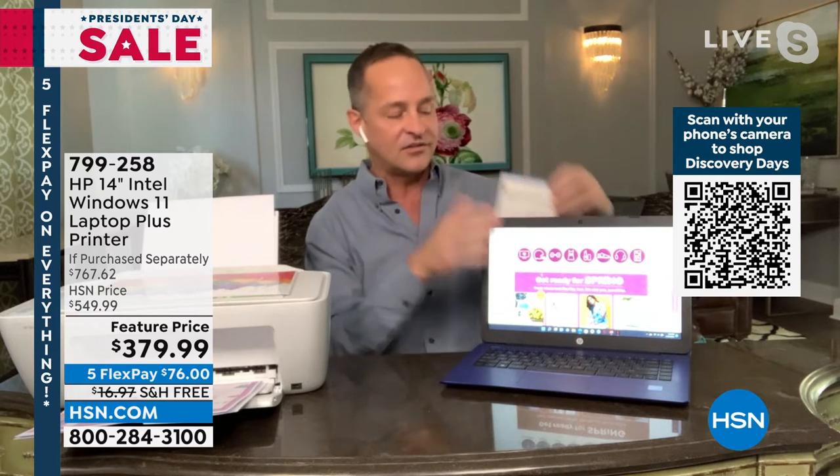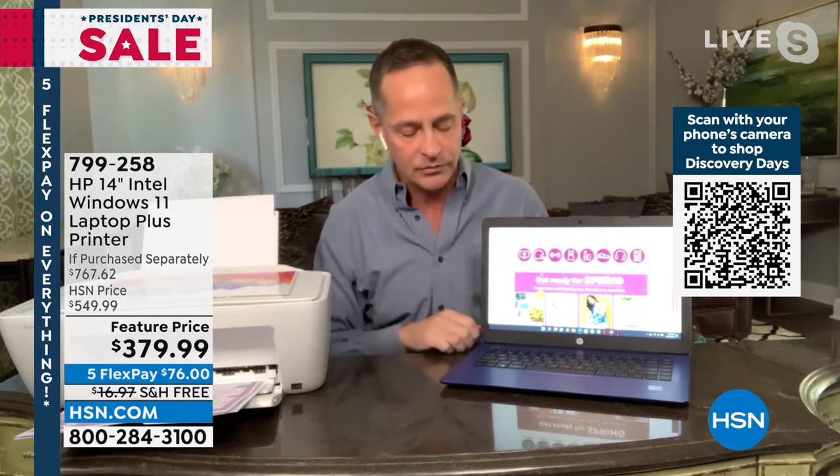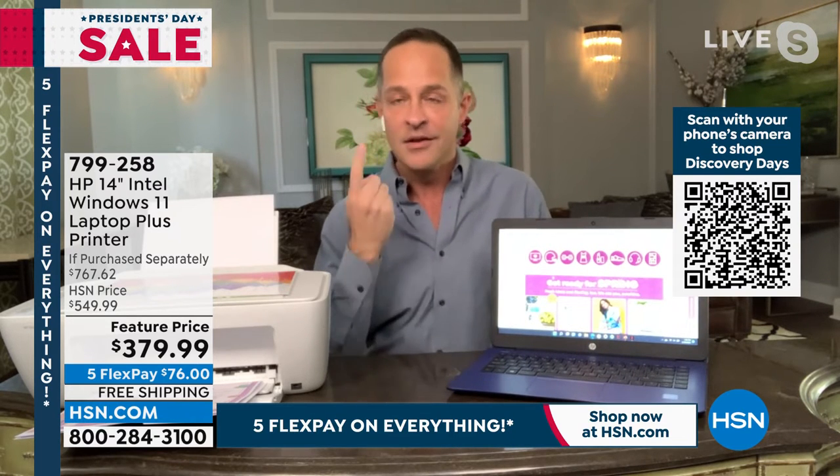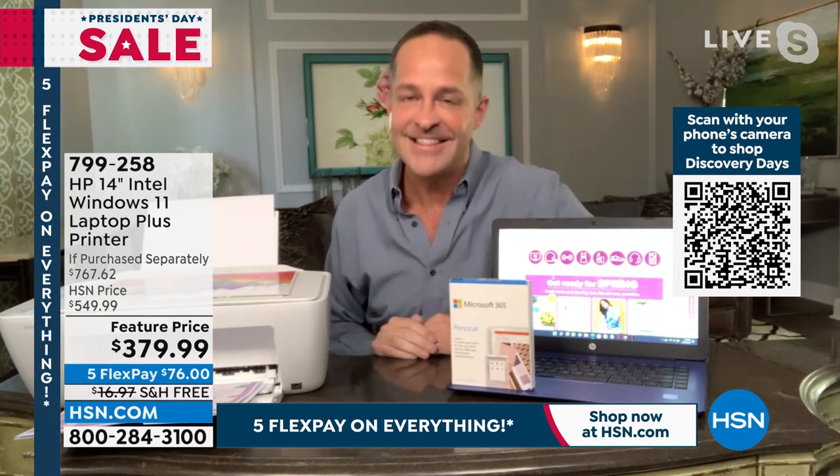It's included. In fact, you won't get this box. It's already built into the computer. You just sign in with a Windows Live ID. When you turn on the computer and set it up, it'll walk you through that. Very easy to do. So you get Windows 11, you get Windows 11 in S mode, you get Microsoft Office 365, and then that's not enough.